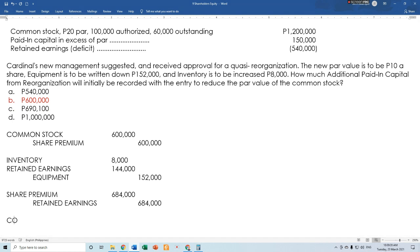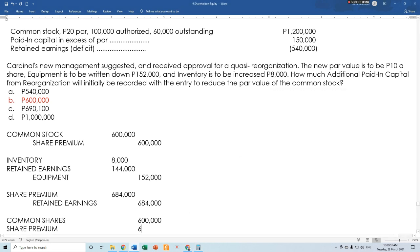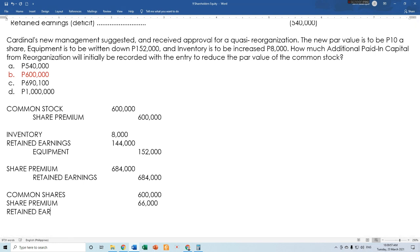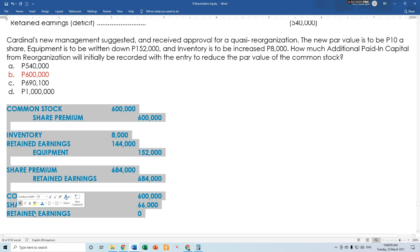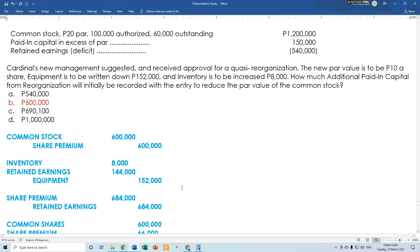Okay, so after that, ang mangyari, yung common shares natin will become 600,000. Yung share premium natin will be, di ba yung 150, dagdagan natin ng 600, bawasan natin nung balance ng retained earnings na 540 na original, tsaka yung naibawas pa na 144. So 66 na lang yung may iwan dito. Tapos retained earnings 0. Yan. So ito yung sagot natin dito. Tulagyan natin ng yan, para ito yung balances. Yan. So basically that is our answer for this particular problem.